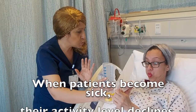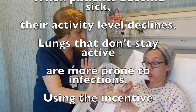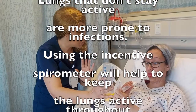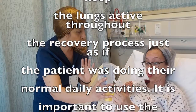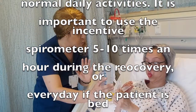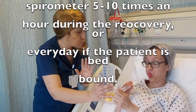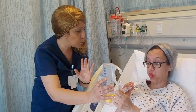When patients become sick, their activity level declines, which means their lung activity declines. Lungs that don't stay active are more prone to infections. Using the incentive spirometer will help to keep the lungs active throughout the recovery process, just as if the patient was doing their normal daily activities. It is important to use the incentive spirometer 5 to 10 times an hour during the recovery time or every day if the patient is bedbound.